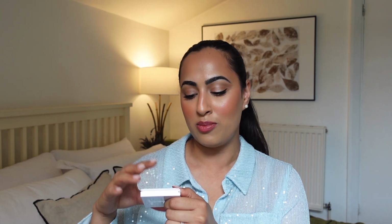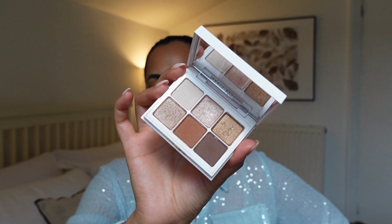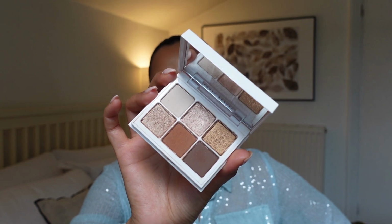The next product is one that I've recently purchased. This is the Fenty Beauty Snap Shadows Mix and Match Eyeshadow Palette in the shade 1. They have quite a few of these palettes, but I feel like the number 1 is the most perfect neutral palette that will take you from day to night.